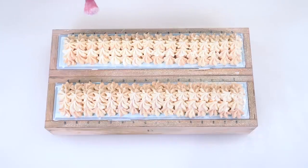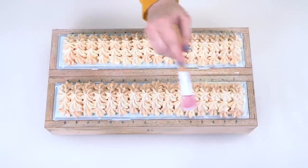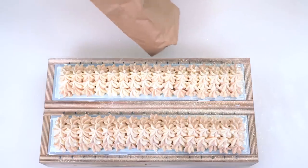Yeah, that's pretty nice. Okay, I'm just gonna add a little bit, not too much. Okay, so these two glitters go really well together if you have both of them. And now let me show you what I have for the top.